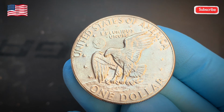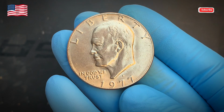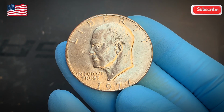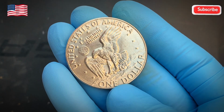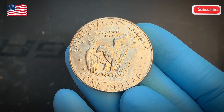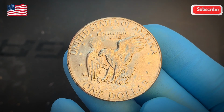Let's talk about preservation. If you think you've found a valuable error, handle it only by the edges. Never clean the coin. This can severely reduce its value. Store it in a non-PVC holder and keep it in a temperature-controlled environment. Professional grading is essential for authenticating valuable errors.